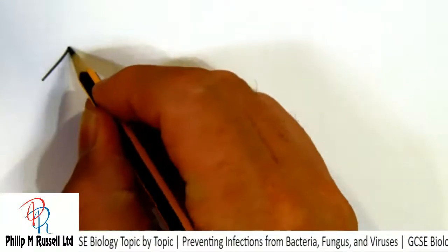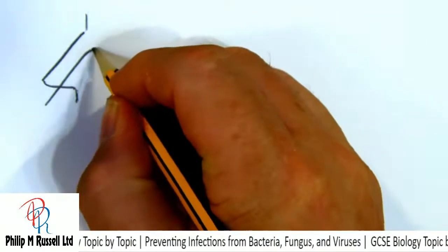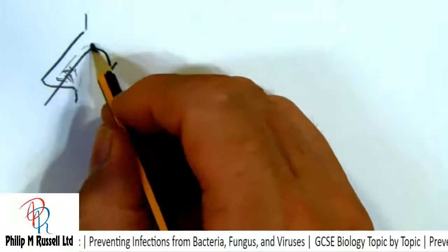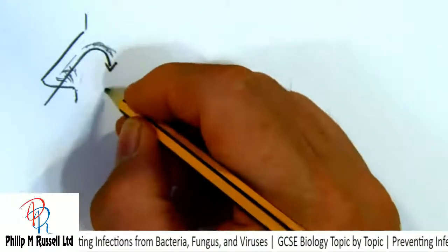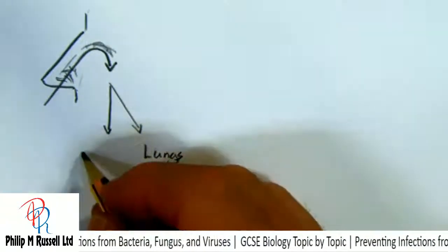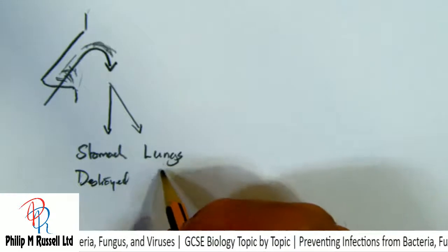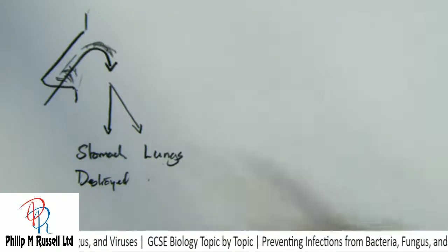If I were to look at an average person's nose, and here we have your average person's nose, the air goes up and then down. And as it changes its path, then we have hairs here to try and prevent particles getting in, and we've got sticky mucus here, and much of the pathogens are going to stick here. And then, instead of going down into the lungs, they can go down into the stomach, where they can be destroyed. If they're in the lungs, then you need to find a way of trying to destroy this microorganism.